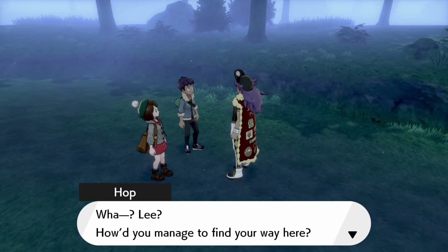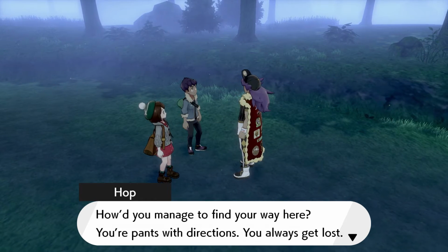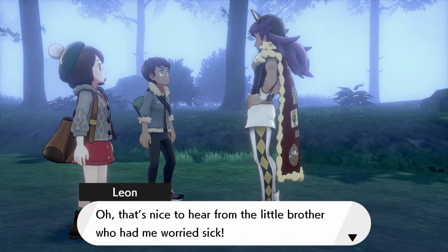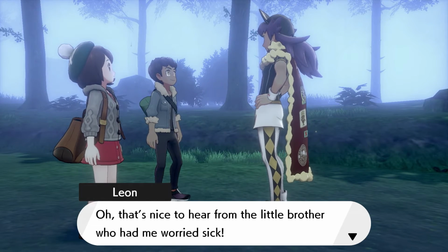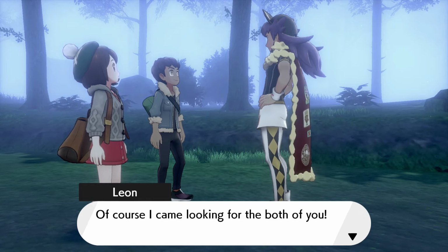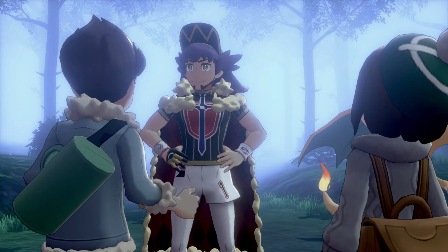How'd you manage to find your way here? Yeah, exactly. Your paths and directions. You always get lost. Oh, that's nice to hear from my little brother who worried me sick. I waited ages for you two and you never showed. Of course I came looking for the pair of you. Yeah, chances are he would have gotten lost.